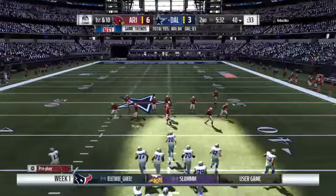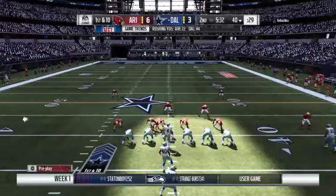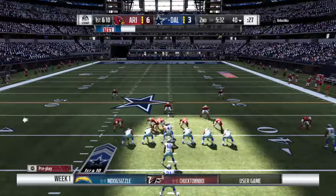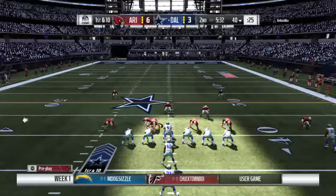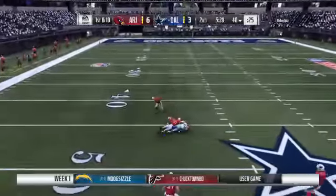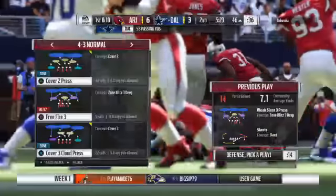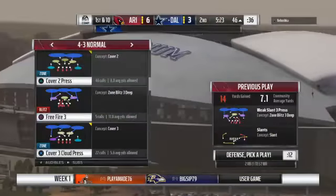So Prescott and the Cowboys now with a 1st and 10 at the 40. Prescott to throw it. Got an open man. It's Michael Gallup. And he'll be taken down, but not before he works it past the 50. First down yardage on the first play of the drive. Give him 14.